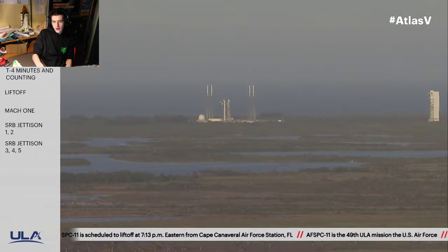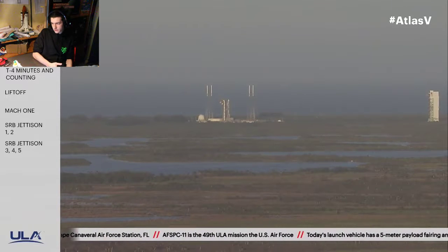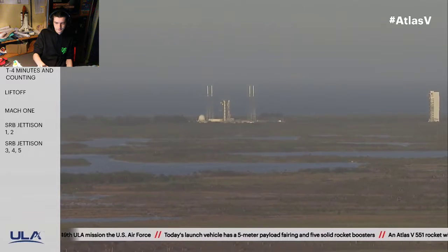Oh, the booster. Yeah, there's ice on the outside. That's why it's white. Atlas tanks to flight pressure.